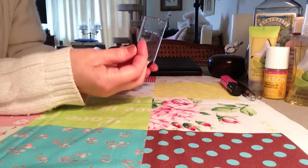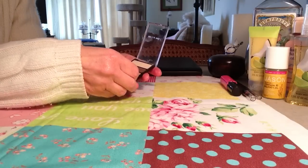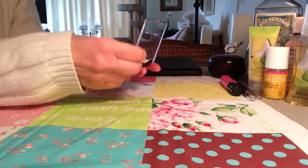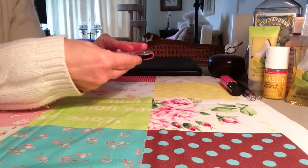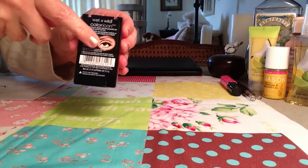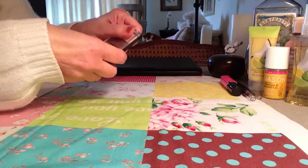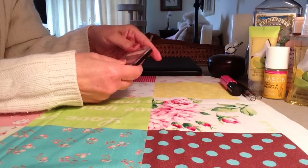Comes with both a foam brush, like that. And then it also has a little soft bristle brush, which is really nice. Really cute little kits, and it comes in several different color schemes. And then on the back, it shows you how you can apply the three different shades if you want to use that. Suggestions. And these are kind of inexpensive, so you can get lots of different color schemes, which is fun.